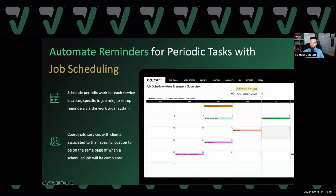All right. Now, who doesn't want to automate their workflow? I do, right? Otuvy offers a way to automate reminders for periodic tasks with our job scheduler. Now, our job scheduler is not a master calendar, because there are so many jobs that your company may be going through that it just gets jumbled and nobody looks at it anyway. Our main focus in building this function, and it has been this way for many years, has been based on two things: the location that the schedule is for, and the position that the employee is in for that location.